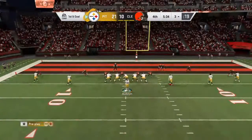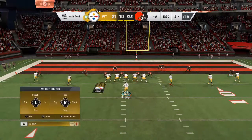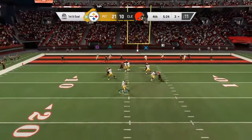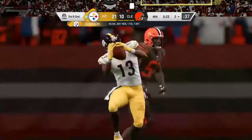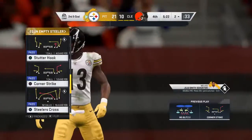Swings, slants, quick outs, things that they consider safe. A good chance now to put this game on ice. This is 1st and goal. From the gun, here's Rudolph. And he's going to take it in for a Steeler touchdown. From 3 yards out. And the Steelers, they broaden their lead.